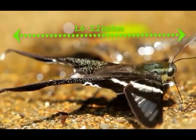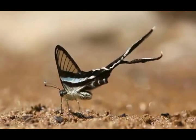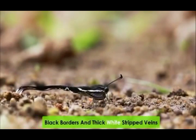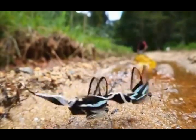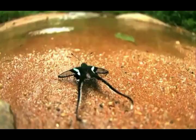It has a wingspan of 1.6 to 2.2 inches and is normally black and white in color. The forewings have black borders and thick white striped veins visible on them. They are one of the smallest papilionids and one of the few species with wing transparency in the world.